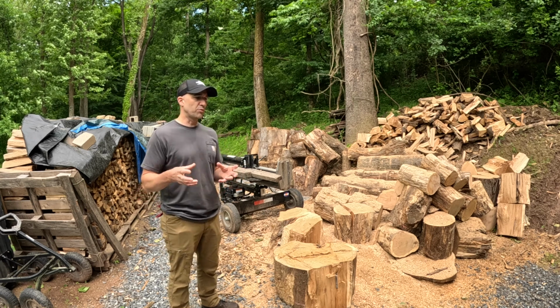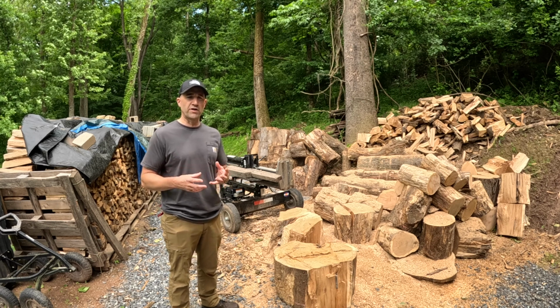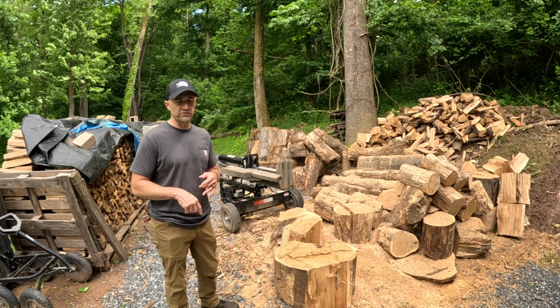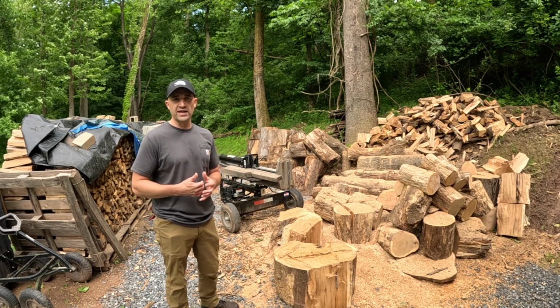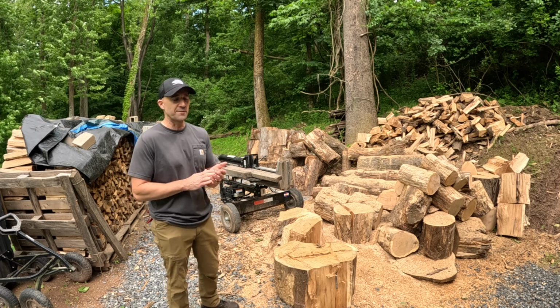But I think those people far outnumber the amount of people that use firewood to heat their homes, whether it's a wood stove or a fireplace. And not too many people want to sit outside in the wintertime when it's 30 degrees out and sit around the fire pit. I would, but a lot of people don't want to do that.